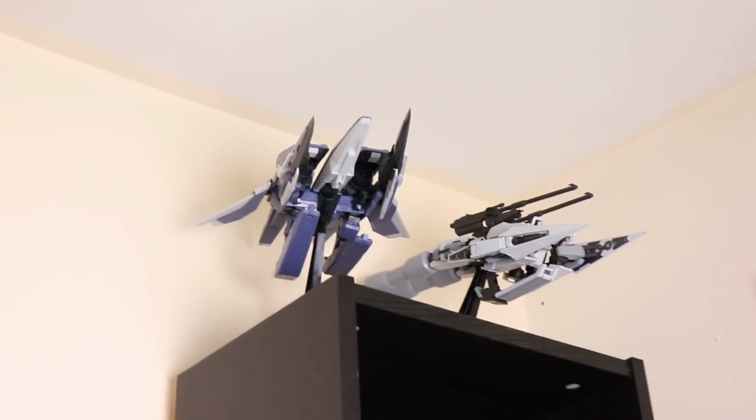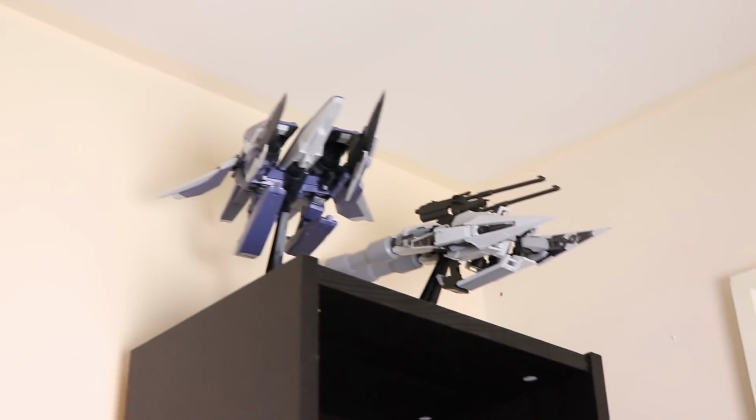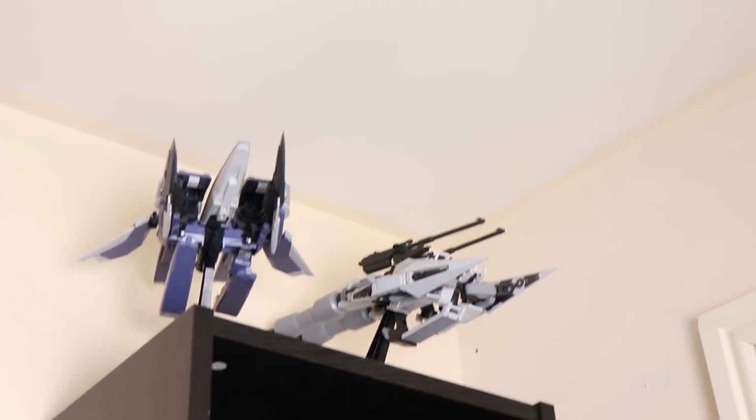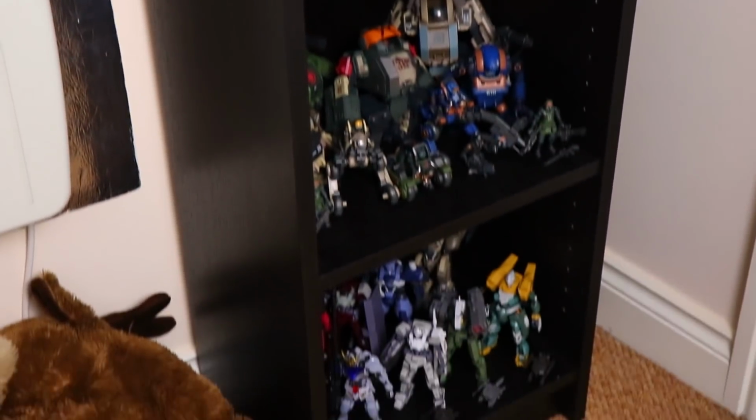So on top is a couple of mobile armors. This one is from Gundam 00. And this one, of course, is from Iron-Blooded Orphans. So there will be quite a bit of Iron-Blooded Orphans on this here, as well as some other stuff.